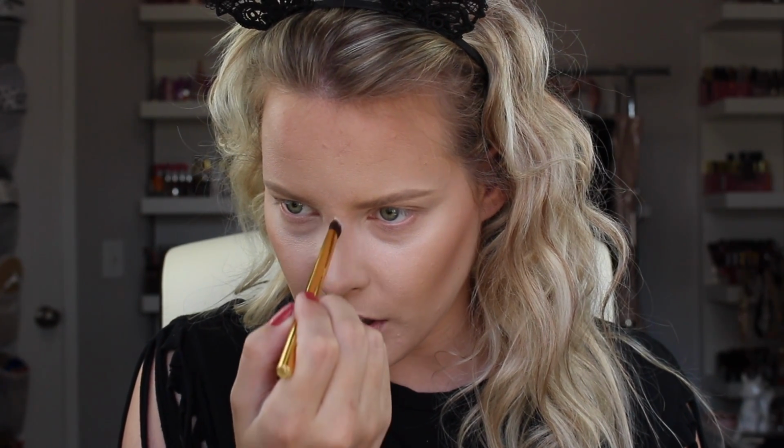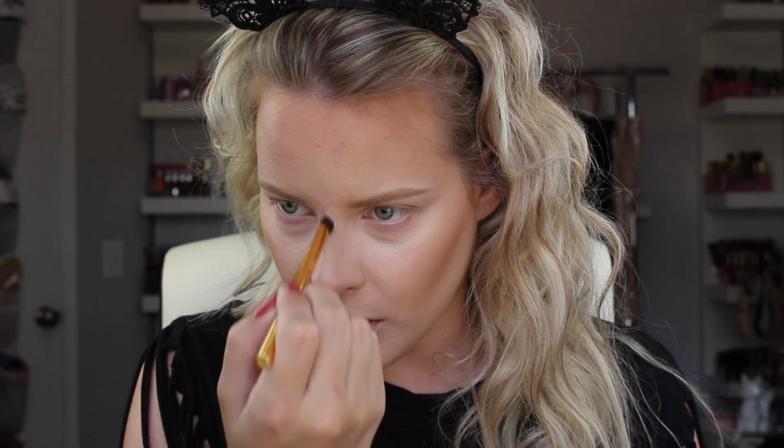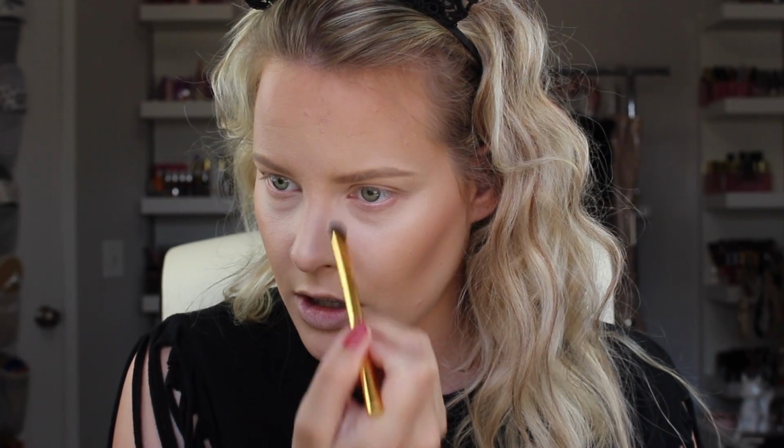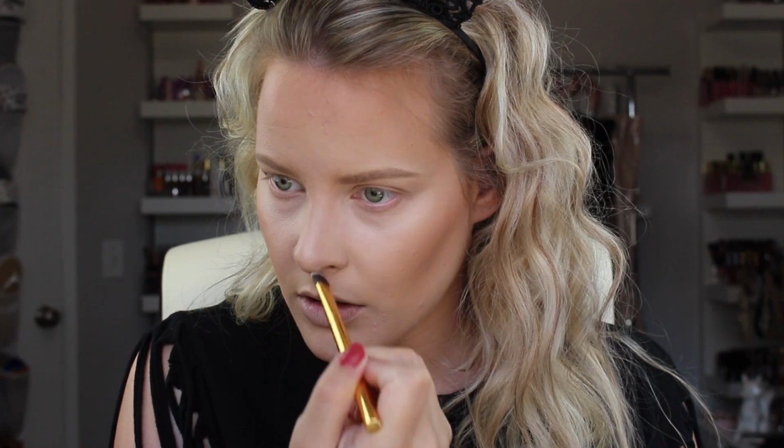Next, I'm gonna go in with the shade Highlight 1 right here, and I'm just gonna put that down the bridge of my nose. Oh, look at that. I'm just gonna put that down the bridge to brighten that up a little bit. And then I'm also gonna put it on the side right here. I actually really like this.